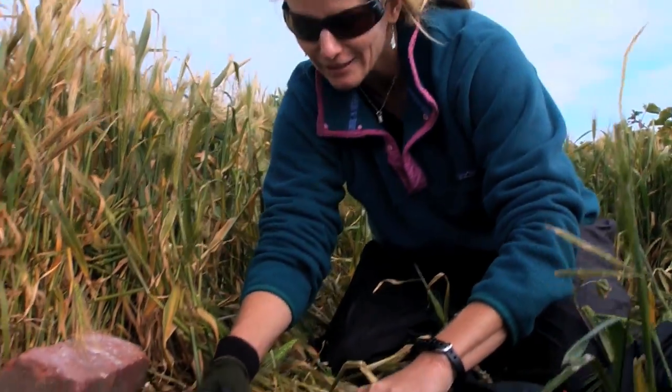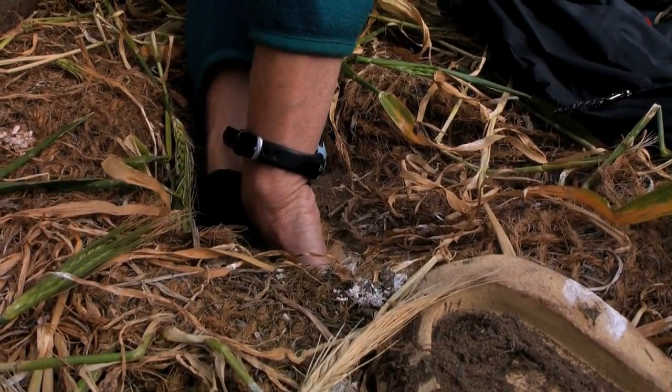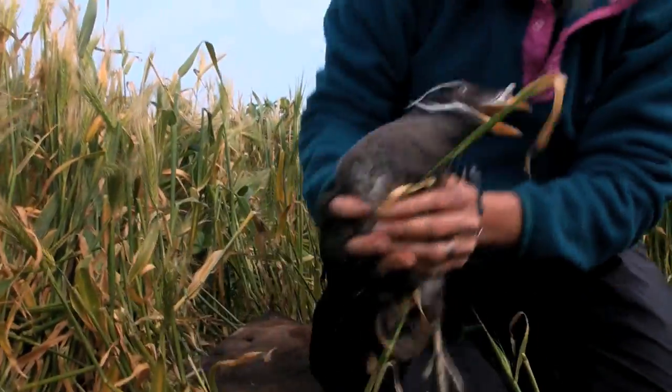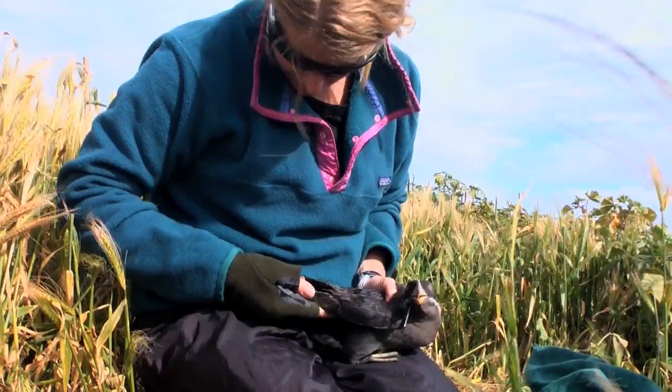About ready to get a glimpse of a really mysterious seabird. Rhinoceros auklet. This is the penguin of the North Pacific.